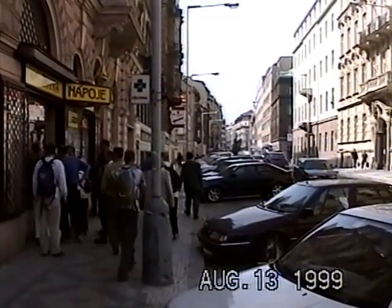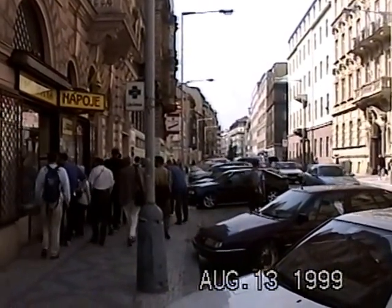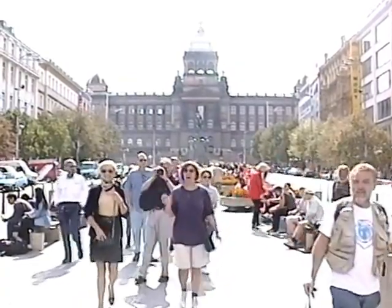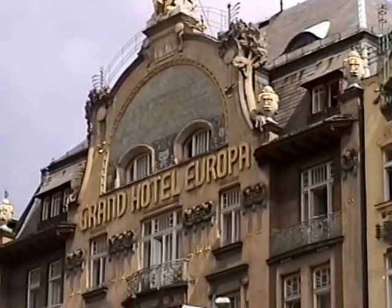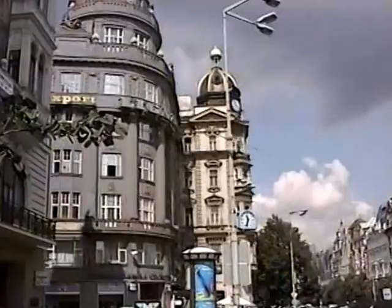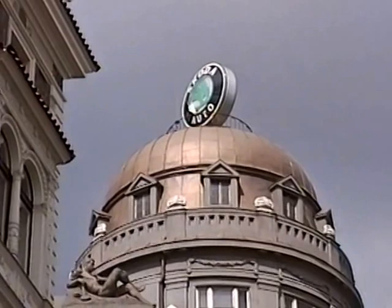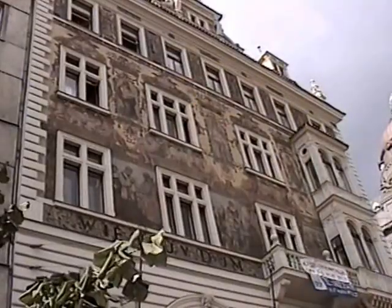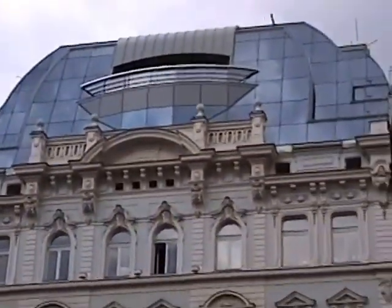We have reached downtown Prague about 11 o'clock in the morning. So, I shall leave it. This is Wenceslaus Square, center of the old city. Nice meeting you here. Hello. Interesting combinations of old and new.